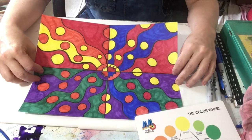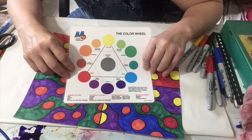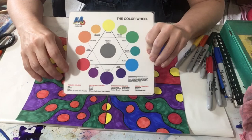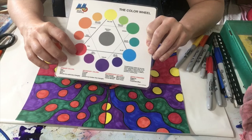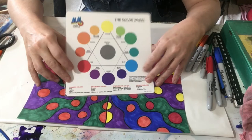Now that you know a little bit more about the color wheel and the different colors, maybe you could make a game out of it with your family. Maybe you can go into the yard if you're able, or even just around the house, and make a game of how many people can find the most red things. Maybe you get extra points if you can find an analogous color to go with it. Maybe you find something that's orange and something that's red. So you can make a game out of the color wheel. That's just a little bit of extra something for you.